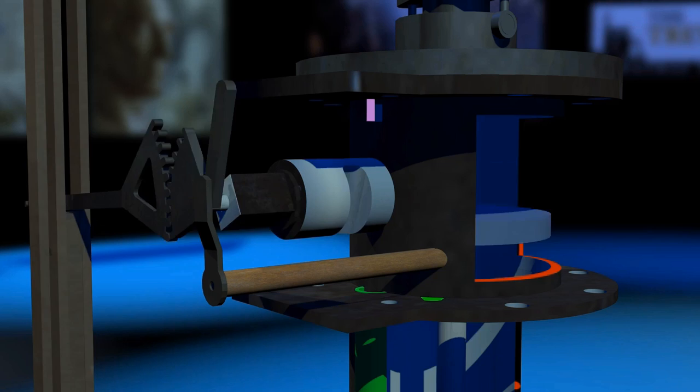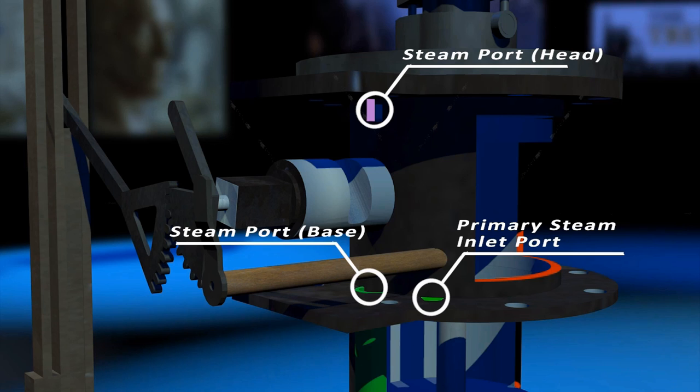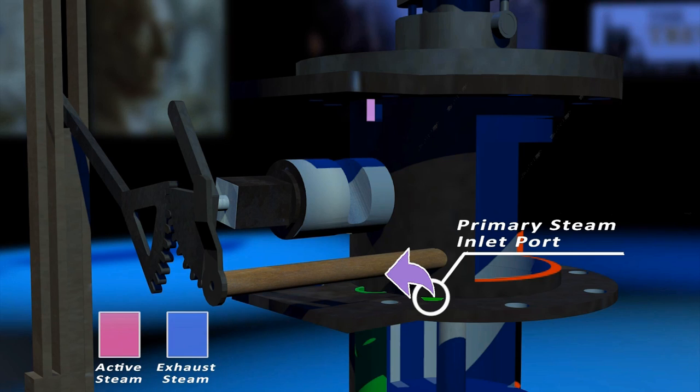I'll freeze frame here for a moment, as it's a good place to point out the locations of the steam ports. Let's start with the primary steam inlet port. This comes up through the bottom flange plate and it's external to the piston cylinder. Pressurized steam enters here directly from the boiler.